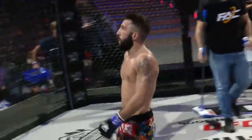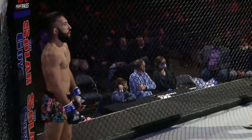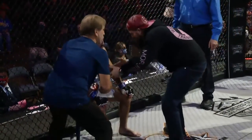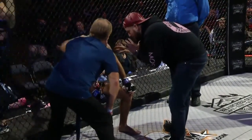Yeah, well, it looks like Moriarty made the adjustments, really felt a lot more confident on the ground in that first round. And you could tell he went out immediately and wanted that again. So land some hard striking, set up his takedown, got on top, and it was all Moriarty in there in round two.